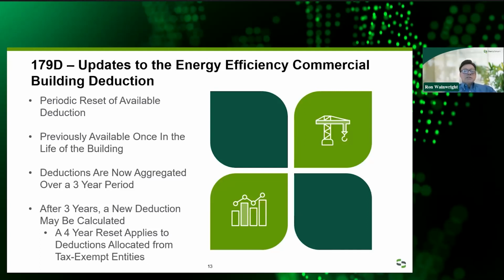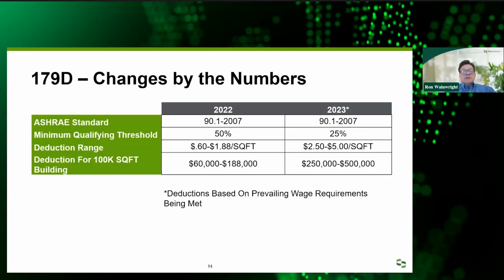Bill, why don't you walk us through an example of old law versus new law and the impact of 179D? Sure. We created this little table here to really illustrate the incredible differences between 2022 and previous, and '23 going forward. And to Ron's point, just how much Congress wants taxpayers to take advantage of these deductions. So, first thing on here, the ASHRAE standard has not changed. I do want to stress that it will, but at this point, it is still 90.1 of 2007, so quite an old standard.